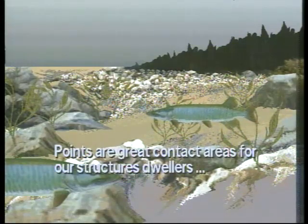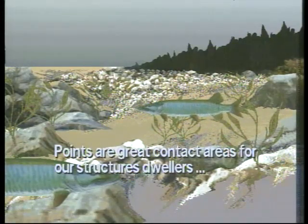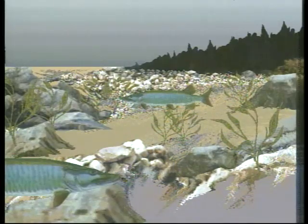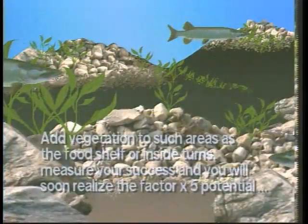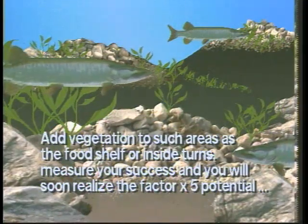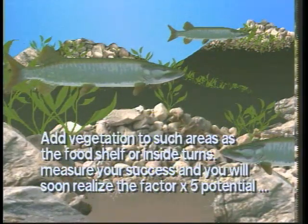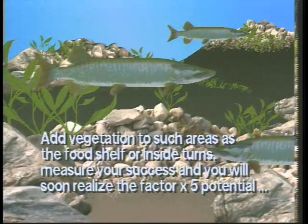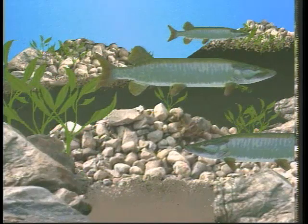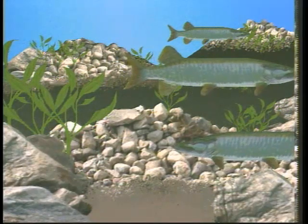We said earlier our points were primary contact areas for our structure dwellers, and if there was vegetation on the points, it would act as quality attractors and holders. This is true. Now, add the vegetation to some of our other areas, such as food shelves, or maybe an inside turn, and you start to see the factor times 5 potential. Not only will our superstructures with vegetation attract more and better quality fish, they'll also offer the angler a greater window of opportunity for success.